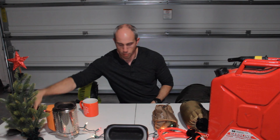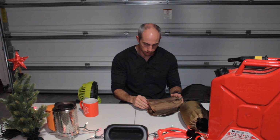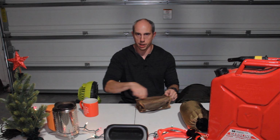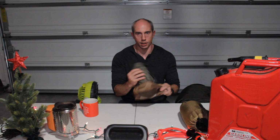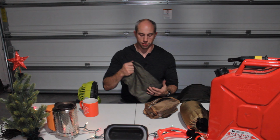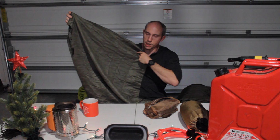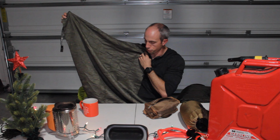Really good option there. The other thing that we have is a Magnet Tactical microfiber, kind of a chamois towel. It's really great for cleanups. It's great for drying dishes at the end of the night. It's great for after your shower or getting cleaned up after a long day on the trail.